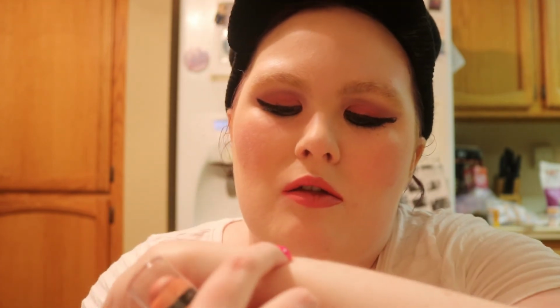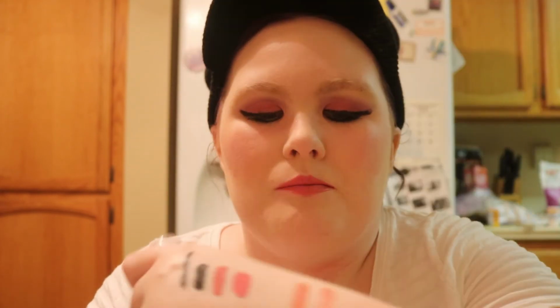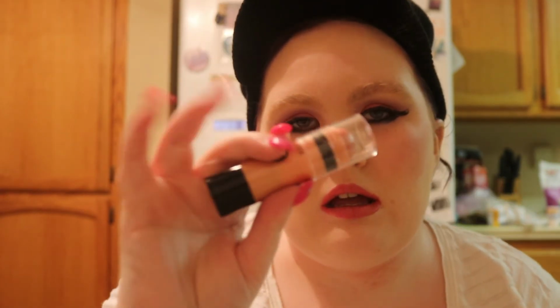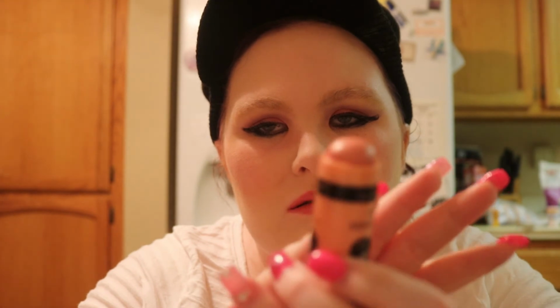Now, since they're both marketed as MegaGlo, you expect them both to glow, right? Well, here are the swatches. This one right here is the darker shade. And this one right here, you can see that on my hand, it's the lighter of the two. So, just to show you, you see how it's shining in the light like that?